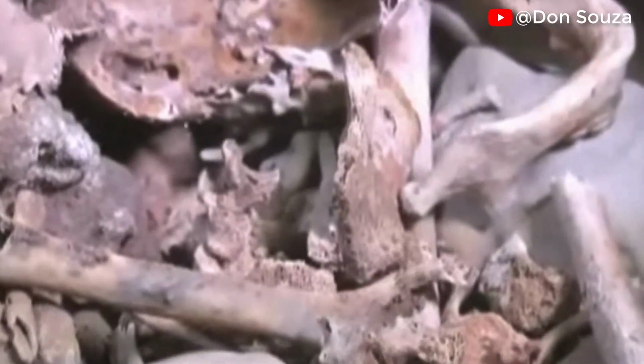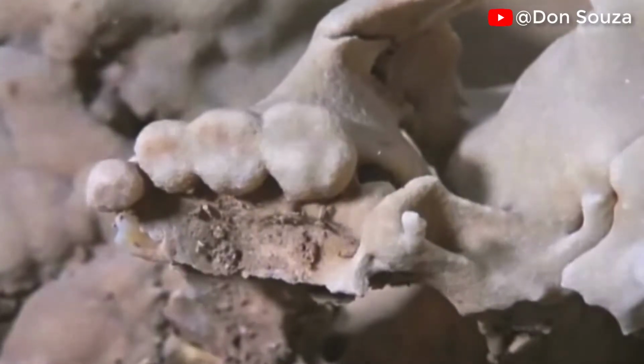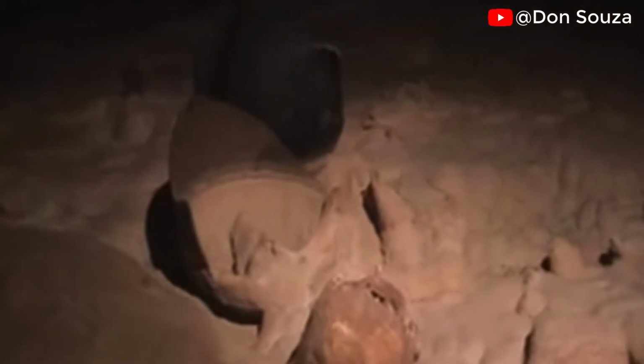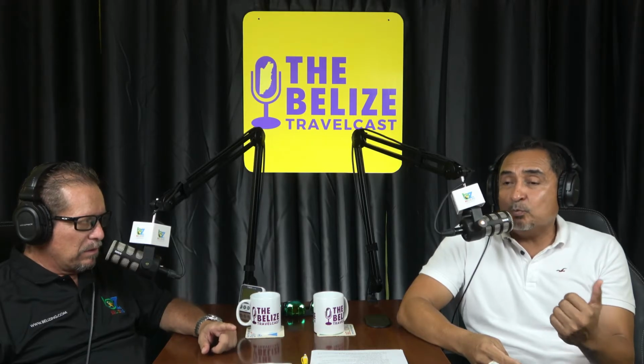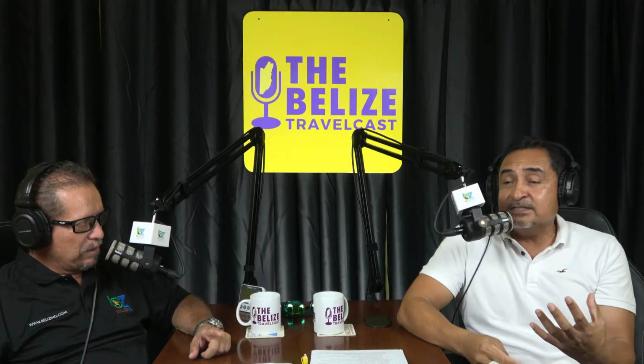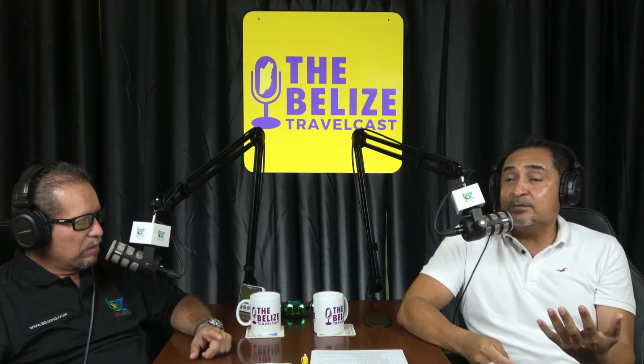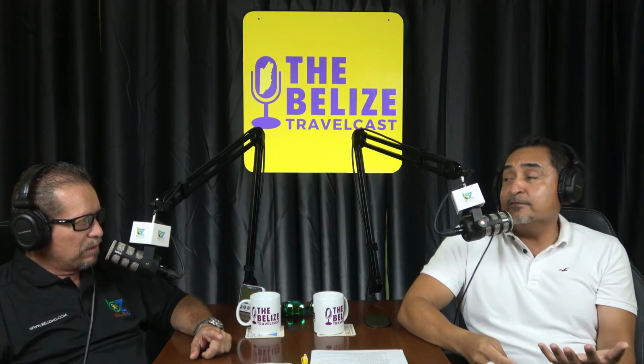There are skulls. There are human skulls. And careful, there is also an infant skull. That infant skull is incomplete. You would think it's just a piece of rock, but no, that's also an infant. That is one of the most amazing discoveries that happened in this cave. There were infants that were used in ritual. There were infants that were also brought as an offering.